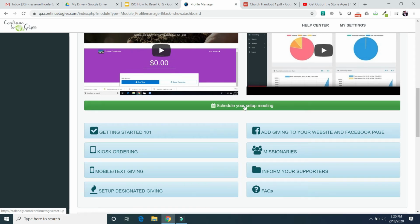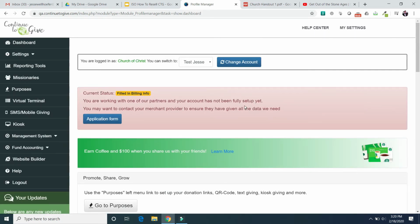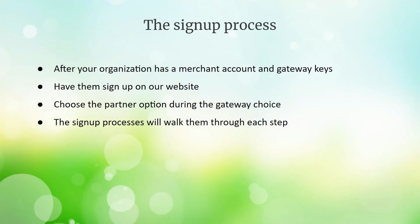So the great thing is that once they're in, our software will help automate the whole onboarding process, and our support team will be there with them. So once they schedule their setup meeting, that's with our support team. You can pretty much be hands off at this point in time. So they'll be using our software, they'll have your merchant account in there, and everything should go pretty smooth from this point on.